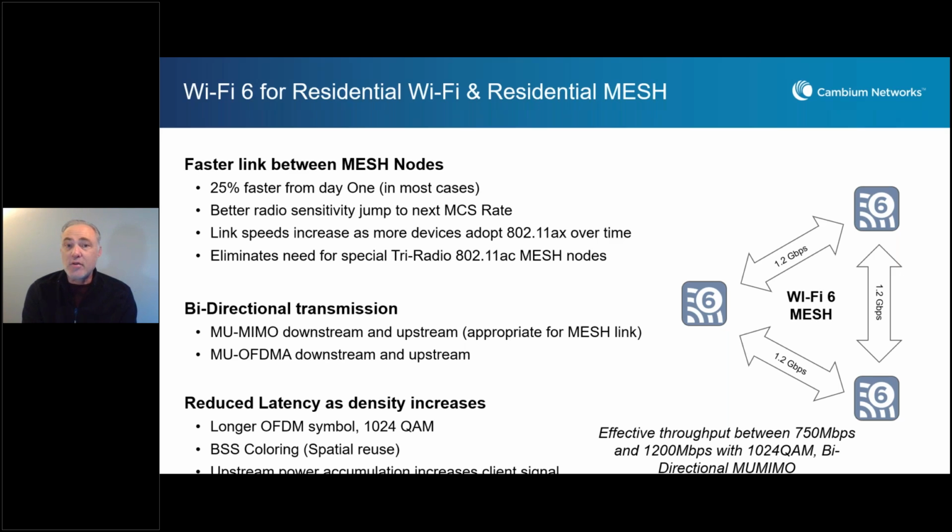And then it's going to get better. The Wi-Fi 6 standard supports bidirectional transmission. That means both directions, upstream and downstream. This is brand new for Wi-Fi 6. Multi-user MIMO will be very appropriate for mesh links. That allows those mesh devices to talk to each other using MU-MIMO to increase the bidirectional performance and, over time, reduce latency, again with the protocol.